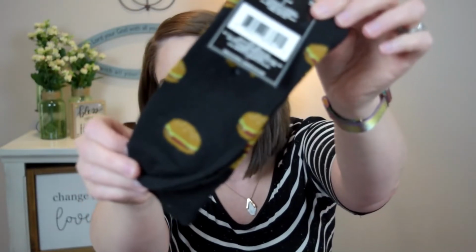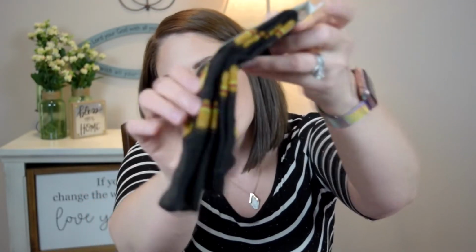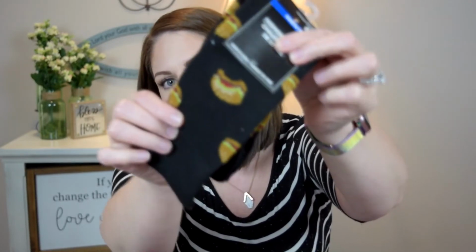And one more pair of socks for my husband. I got the hamburger ones this time, which I think I was looking for those specifically last time, but never could find them. So I got them this time. And then there's a couple of them that look like they've been eaten out of.